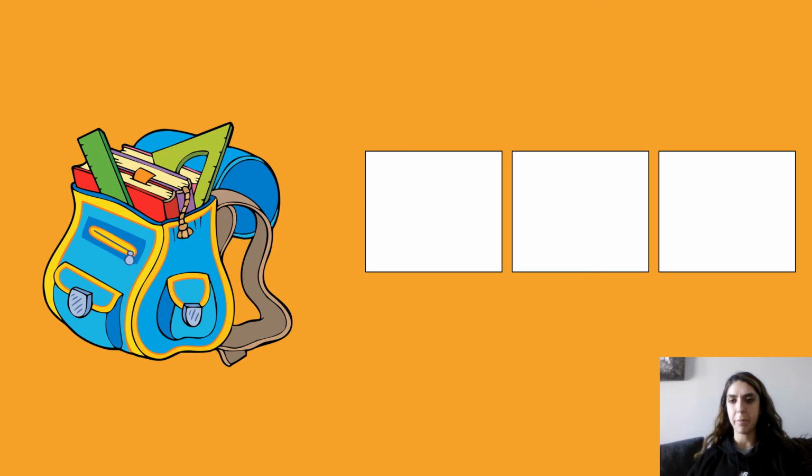Right, this looks like a bag to me. We learned that sound this week. B, b, b. So let's use our robot arms again. We're going to see if we can sound out that whole word. B, a, g. B, a, g. We hear our first sound. B. Super. What can we hear in the middle?